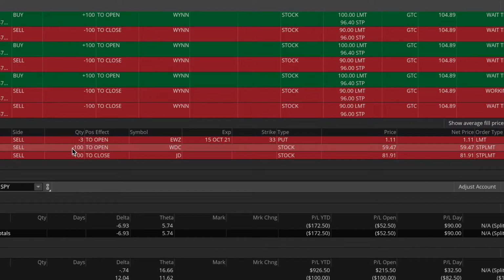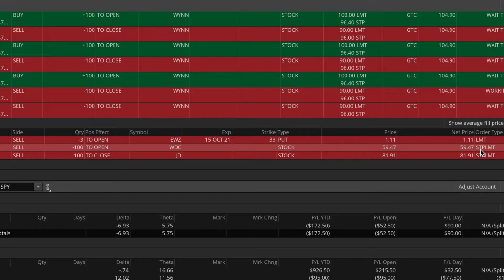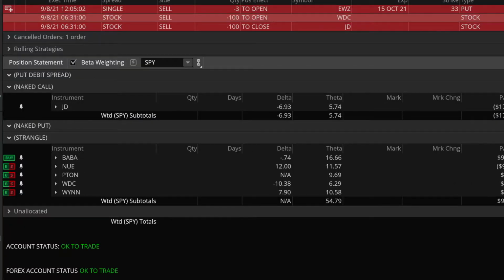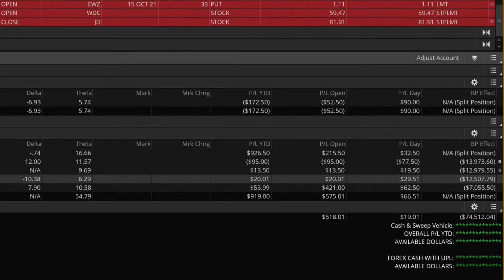Sold 100 shares of WDC, and the price I got filled at was $59.47. So I did miss my mark by a little bit. Ideally, I wanted to short those shares at a bit of a higher price, but $59.47 is close enough. And as a result of doing that, you can see down here, this is my position in WDC. I'm actually still up on this position overall, only by about $20, but still, I'm up on this position, even though my put strike is breached by a significant amount.